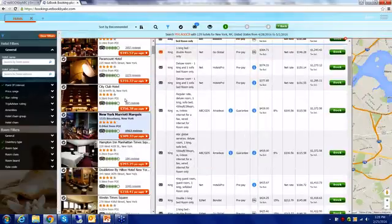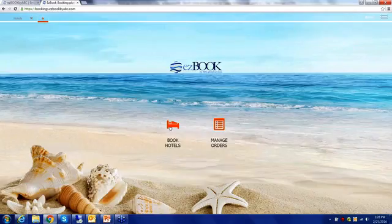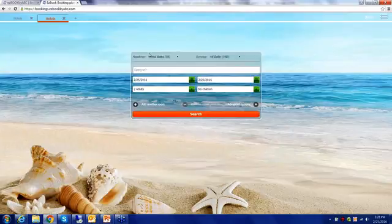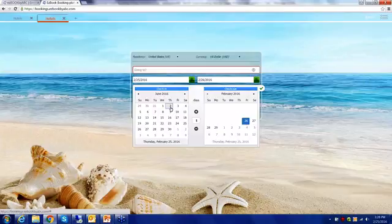Once you are in the display here, and perhaps you want to go and look at another hotel for your clients, you just go over, you open a new tab, and now you have a client on the phone. They're going to London. You've booked their cruise, and they said, you know what, when we get back to London, we'd like 2 nights in London. So can you hook us up?